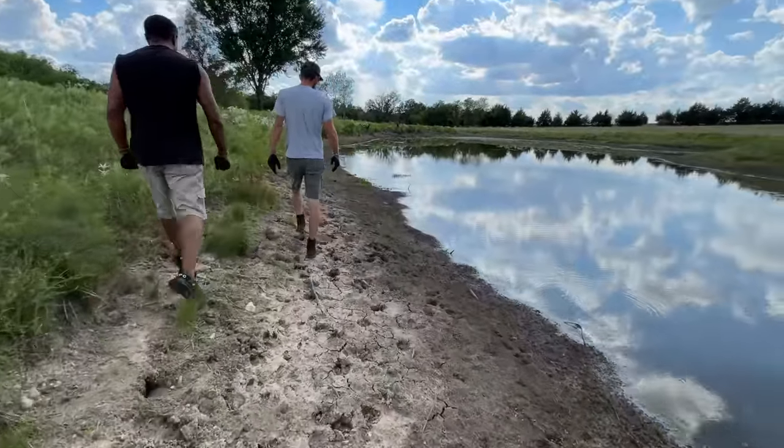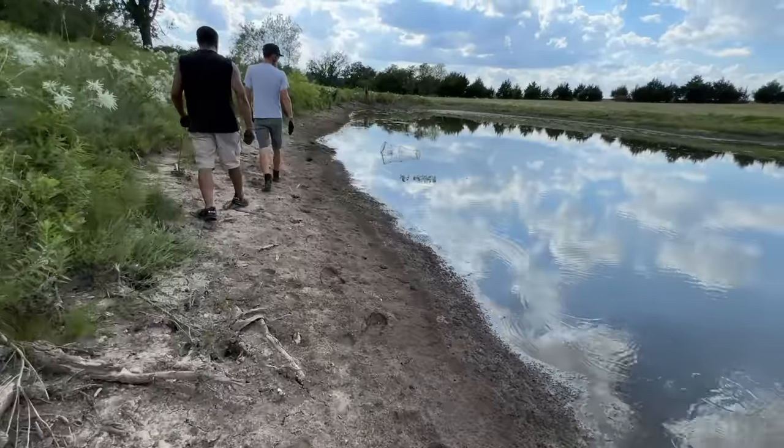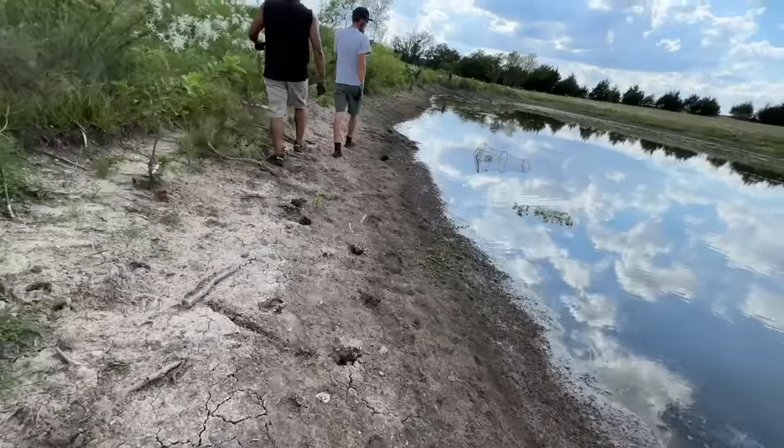That's so interesting. Yeah, it's got three babies. See what's in here, guys. And she will flat tear them up.